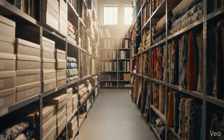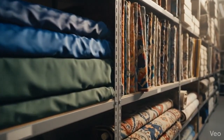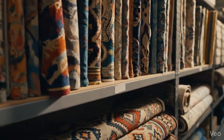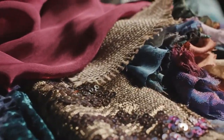A lot of sewists I know have a complicated relationship with their craft pile. The stash, the scraps, the box of fabric they bought on sale 3 years ago and have not touched. I want to say something directly about that. Every scrap of fabric in your possession is potential.